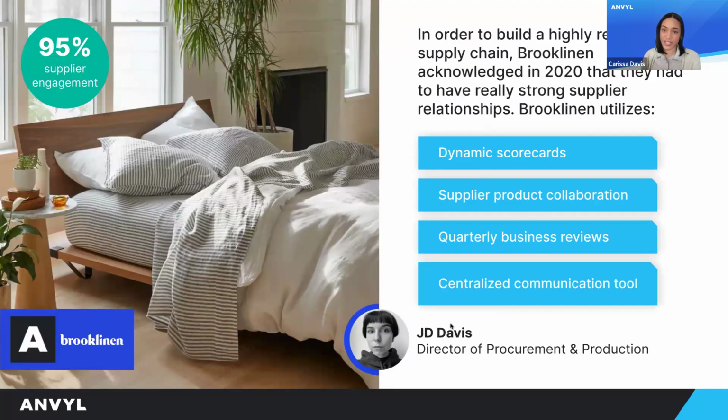An example of that is our customer, Brooklinen. Brooklinen is a home goods brand that sells different products like pillows, sheets, robes, all different kinds of things like that. And they use Anvyl to communicate with their suppliers. Now, the great thing about this is not only are they communicating with their suppliers, but they've also been able to pull in their internal teams and their software that they're using for, let's say, their ERP. So they're able to connect all of that with Anvyl to centralize all of their information, all of their communication, all of the files that they're sharing with their supplier, so that all teams can work together in one place.